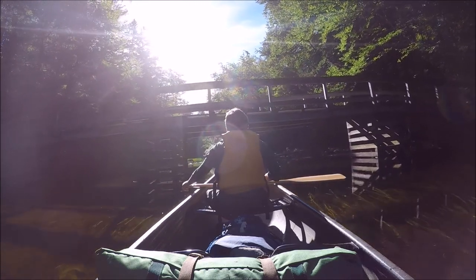See, this bridge is kind of coming off at the left here. See how it's raised up at the back end? Unless they did that on purpose.